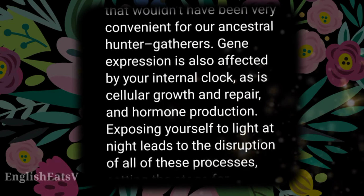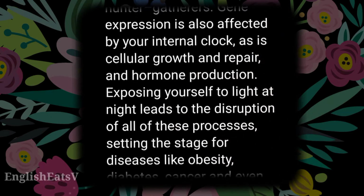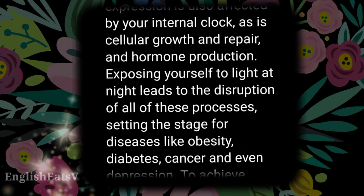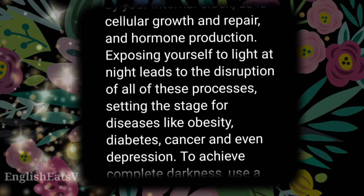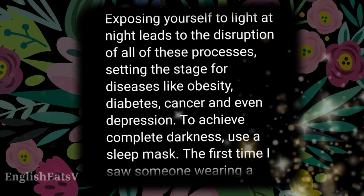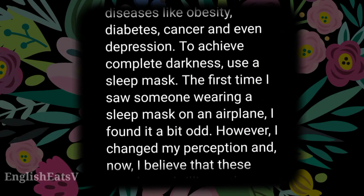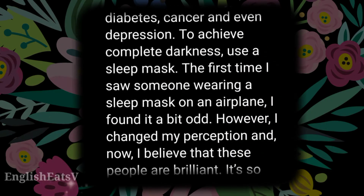Gene expression is also affected by your internal clock, as is cellular growth and repair, and hormone production. Exposing yourself to light at night leads to the disruption of all of these processes, setting the stage for diseases like obesity, diabetes, cancer and even depression.